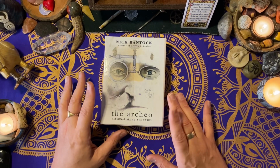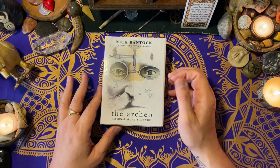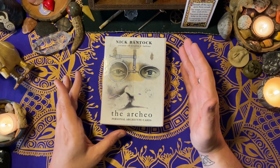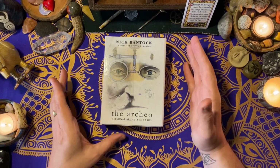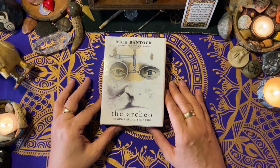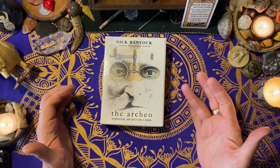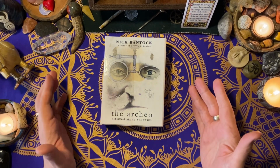The artwork really appeals in this deck to me. Nick Bantock is the creator of a series of books, Griffin and Sabine, which was a series, I believe, in the 90s, maybe early 2000s. And this is an oracle deck that he's produced based around personal archetypes.